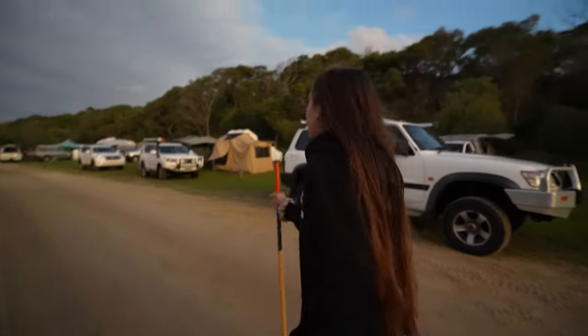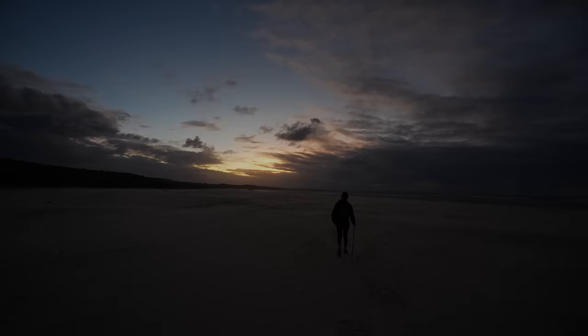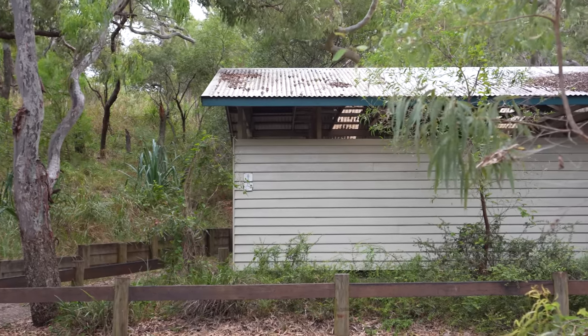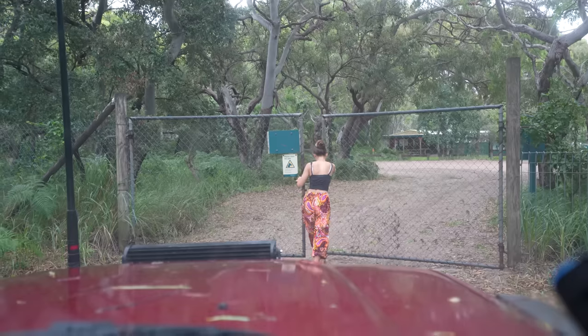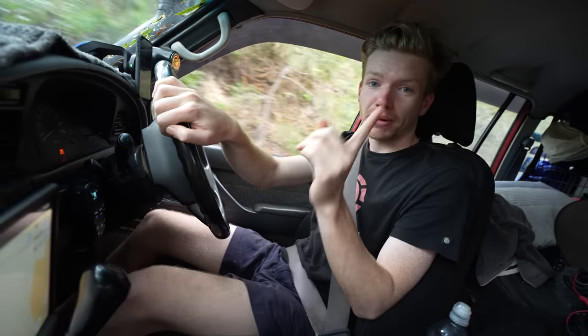We walked down to the beach and reflected upon the day and watched the sun go down. All right, so that was Waddy Point. Waddy Point is really good if you want a refresh, because there's great facilities there. There's hot showers, they cost $2 but they're really good, and flushing toilets, all that. So if you've got a family or you just want to get refreshed for the next part of your trip, Waddy Point is a really good spot. Heaps of bugs there and heaps of cane toads, but if you can deal with that, there's good facilities there.